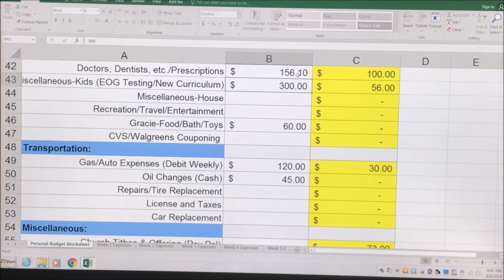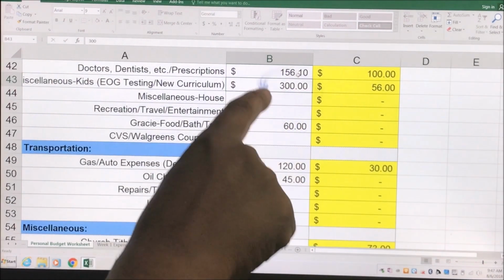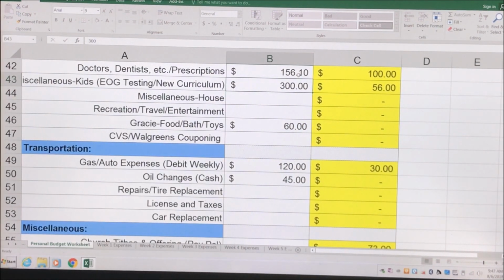And then for kids miscellaneous, I did the $56 for their EOGs, which leaves $244 for their curriculum. And I do have 2 curriculums on eBay that I'm selling back. And once I make money from that, it'll determine how much of this money I'll still have to spend on their curriculums. I'm probably still looking at about $200, but if I can make $200+ on their old curriculums, then that will at least bring that number down a smidge.